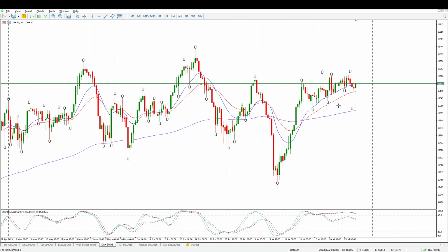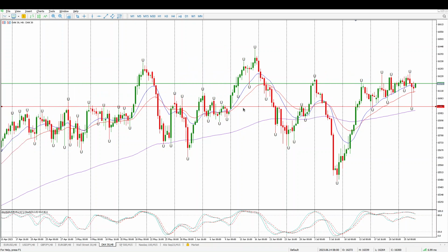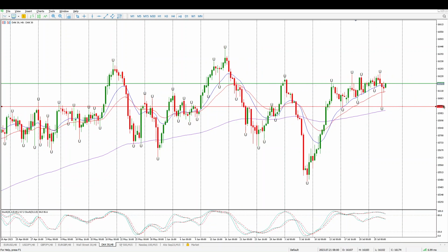bar here, it's off a little bit of structure, or should I say just short of a little bit. No, it's right off there. So there's my swing high there. And if you look left, you can see it's been interacted with quite a few times. It was tested last week, and it's been tested again this week. The buyers are here, definitely here, judging on that pin bar.